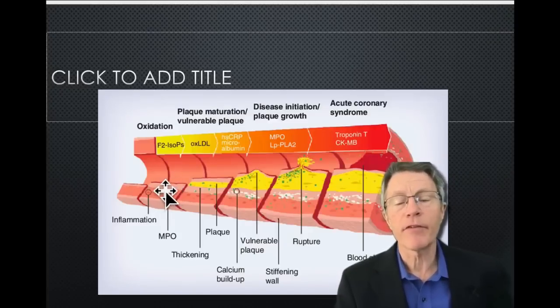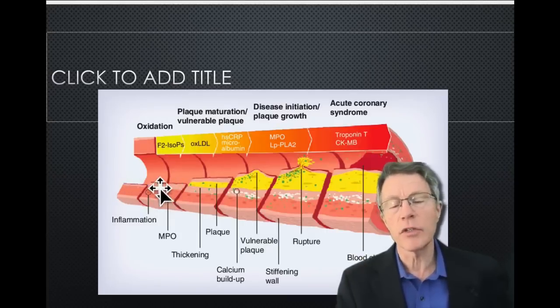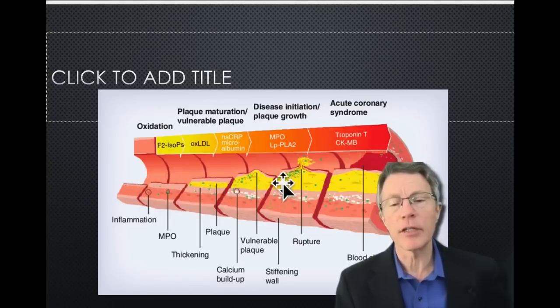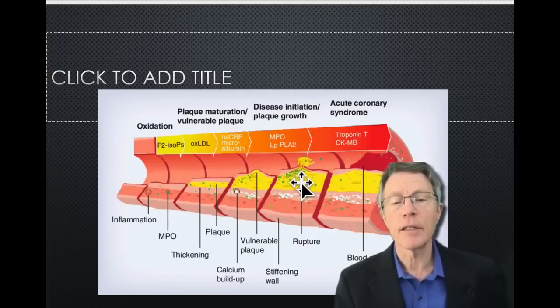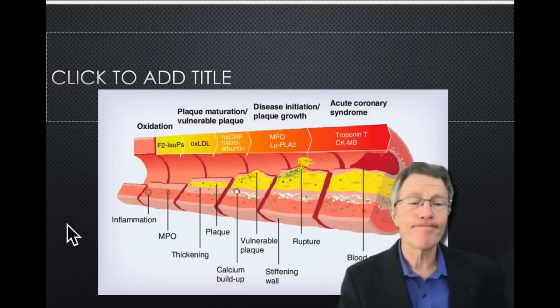Remember back from the video views and the clarification, the drawings, this shows an artery which is normal up here, and it gets more and more plaque as we go to the right. What we're looking to do is measure basically where you are in this progression. Because as you get too far, your immune system starts to attack this plaque. If it does, it forms hot inflamed plaque. That hot inflamed plaque, if it breaks out into the flow of the artery, causes a clot.